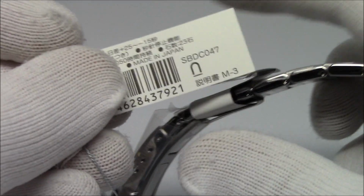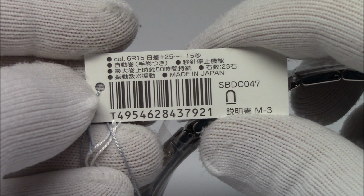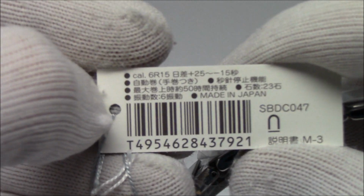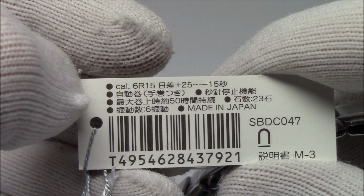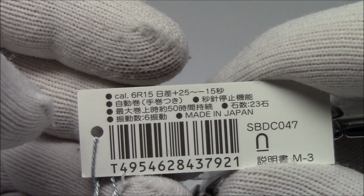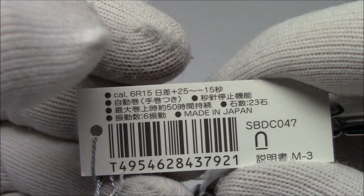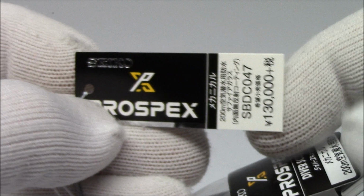So the first is the specification with the part number. Made in Japan, very prominent. The movement, 6R15, and the stated rate, what they sign up to in accuracy, plus 25 minus 15 seconds per day. Obviously, many people get much, much better, but that's what Seiko's going to hold themselves to as a standard. And then here is the price tag.